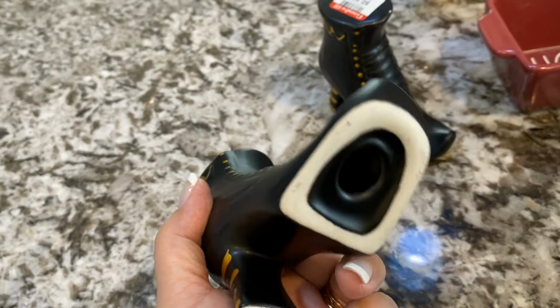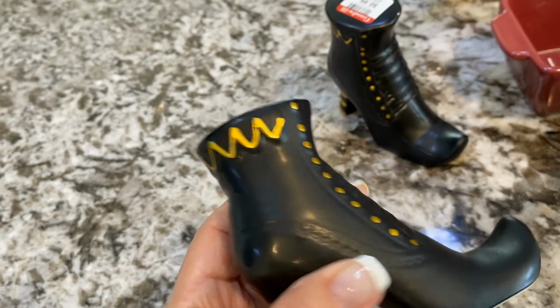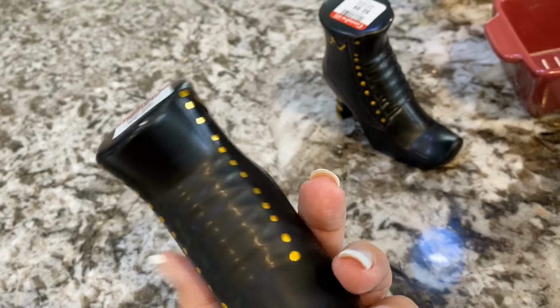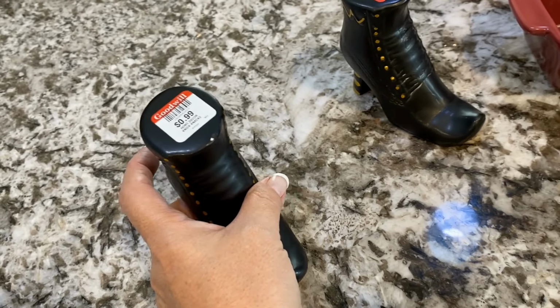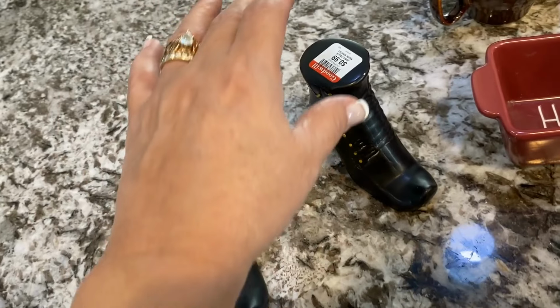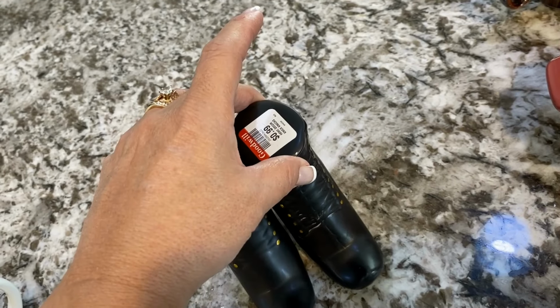Okay, these were just adorable. I can't wait to display them next Halloween. I think they're going to be perfect for my Halloween decor, and I paid 99 cents a piece.